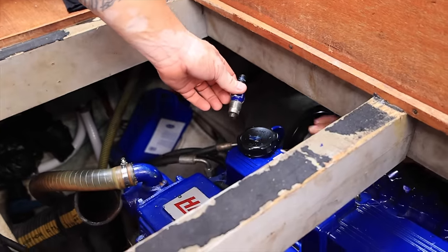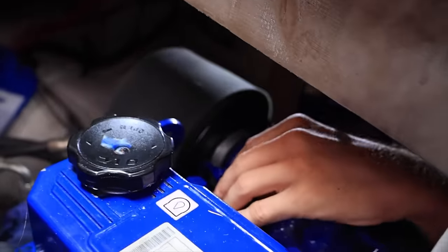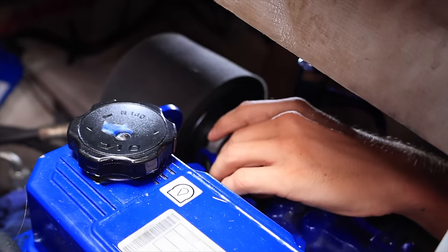Screw it down by hand and you'll feel it locate. Is that this one here? Yes. Now they're quite big threads, so it might feel loose until the last minute.